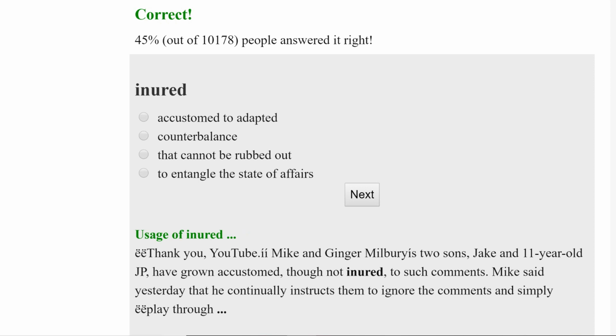Inured. This comes up all the time on the GRE, so you'd have thought I'd know it. I thought it meant to be walled in. But I think it also means to be adapted to something, to be accustomed to it. He was inured to the pain. He didn't even feel it anymore. That's interesting. I'll look this one up after.